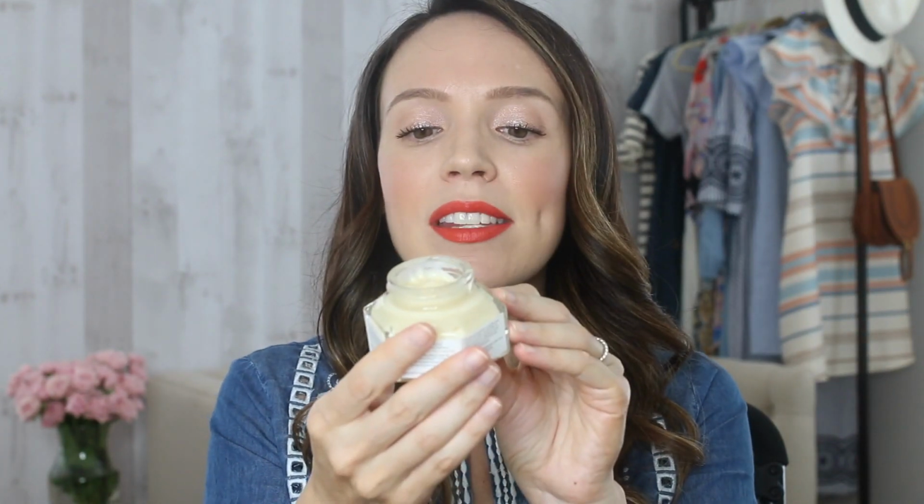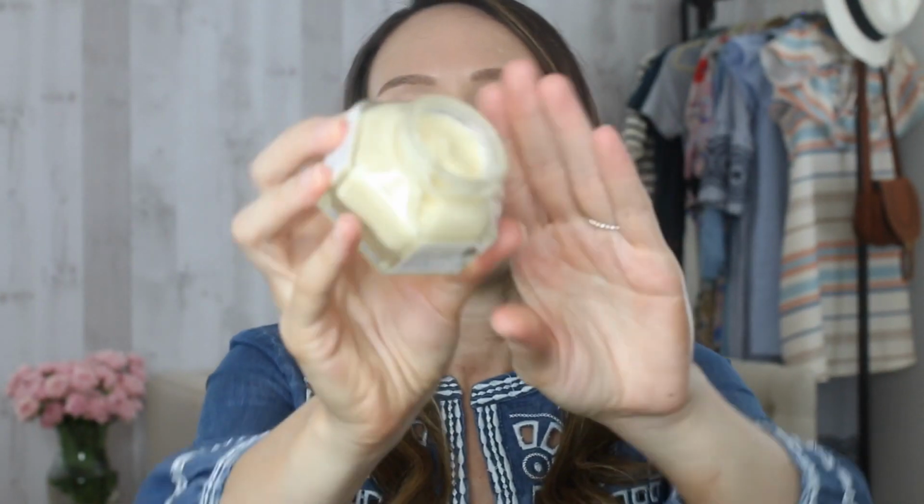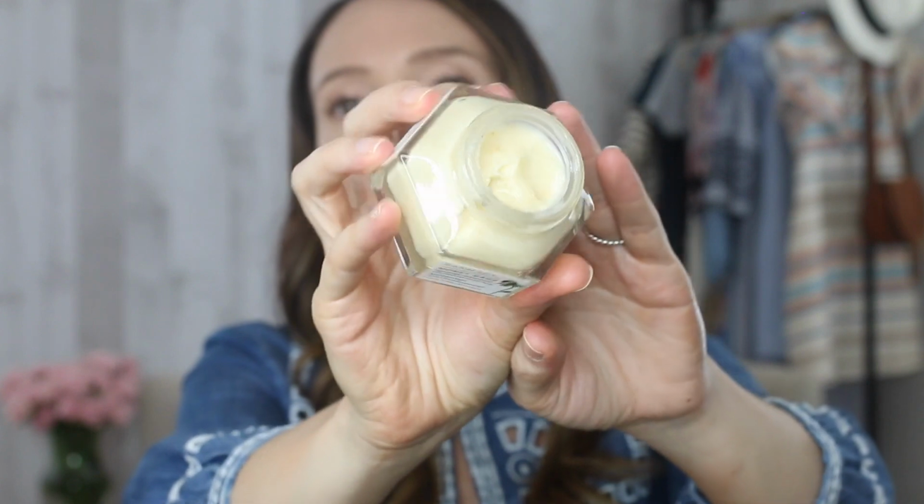But I'm a huge fan of Farmacy Beauty anyway. They tend to be on the more natural, green beauty side. And this is like a water gel cream, but a little bit richer than that. I feel like it's a step up from a water gel cream with a little more texture and richness to it. The Honey Drop Lightweight Moisturizer.